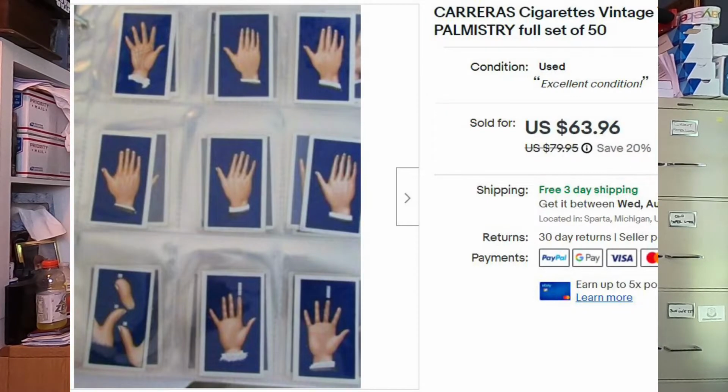Another set of vintage tobacco cards. This is a bigger set. Cost of goods, again, $2.17. This is a set of 50. Sold for $63.96. Again, part of the 20% off sale I had in my store. That's not bad with a cost of goods of $2. This shipped free first class shipping, again, because it's very light and I know what the cost is going to be for me. Highly recommend it again. As a side note, it appears that putting my entire eBay store 20% off really kick-started my sales.